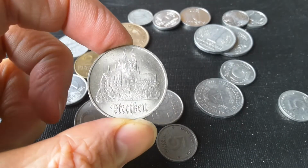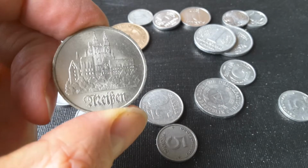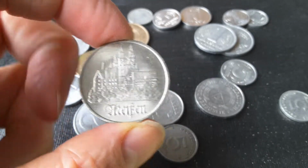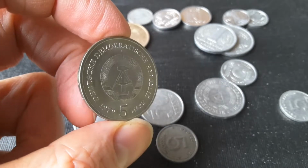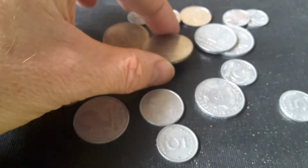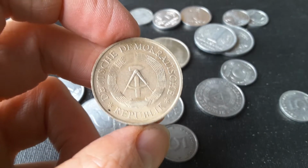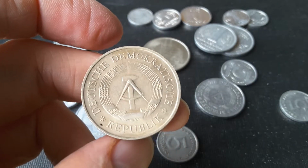The rest of them I have, and this celebrates Meissen, so it has a nice beautiful city. There would have been quite a few of these. In themselves they cost between $5 and $10, but I seem to be continually selling them. Then we have another 5 mark coin, and look at the beautiful coat of arms of East Germany.